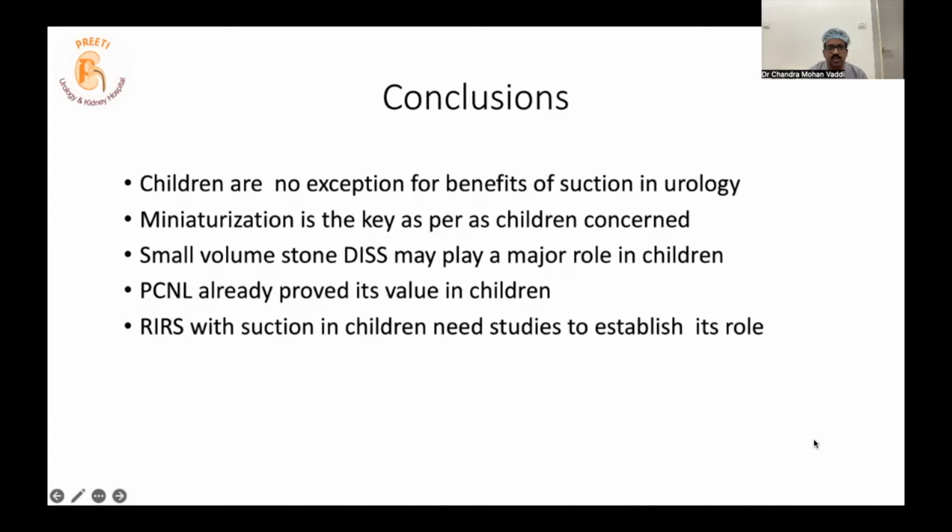Now coming to the conclusion: children are no exception for the benefits of suction in urology. Miniaturization is the key as far as children are concerned. Small volume stone disease may play a major role in children. PCNL has already proved its value in children. RIRS with suction in children needs studies to establish its role.